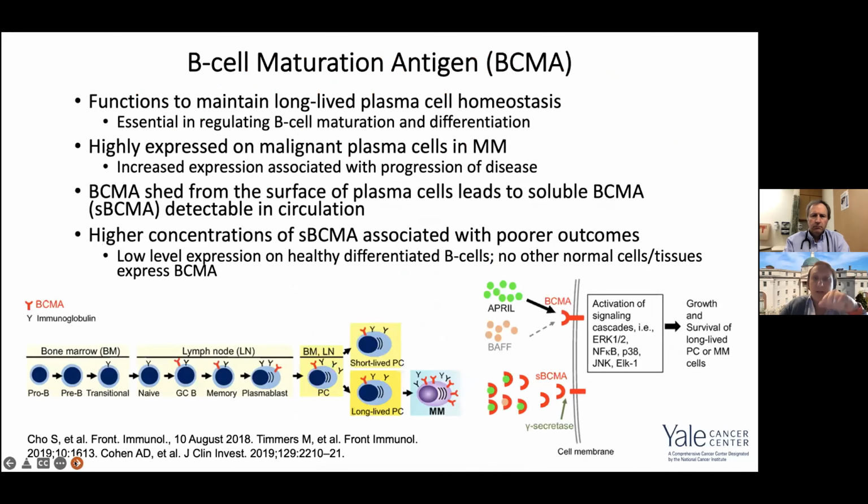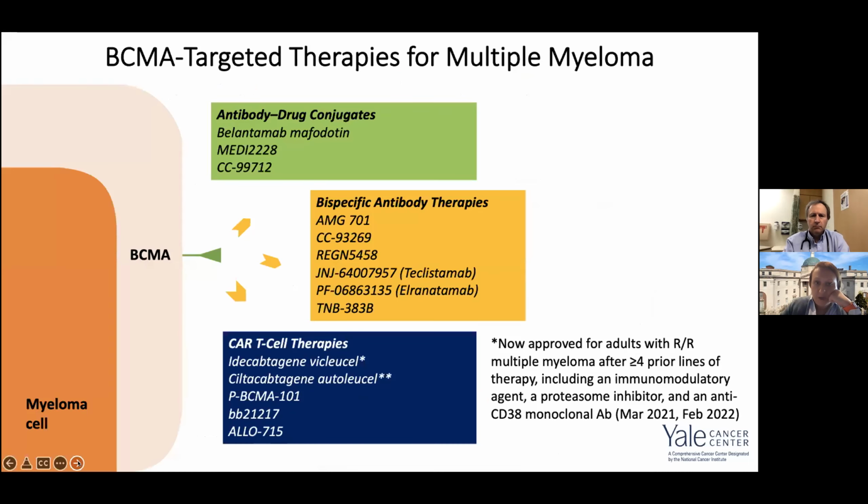Just to shift gears quickly towards multiple myeloma, as you know, BCMA is highly expressed on malignant plasma cells in multiple myeloma, and higher concentrations of soluble BCMA are associated with poor outcomes. That's why this presented a very rational target for therapy. There's a lot of competition in terms of antibody drug conjugates and bispecific antibodies. But with CAR T-cell therapies, the advantage is that hopefully it's a one and done deal if you have a good product, and you don't have to continuously infuse antibodies. Currently, idecabtagene vicleucel and ciltacabtagene autoleucel are both approved in patients who've had 4 lines of therapy, with exposure to an immunomodulatory agent, a proteasome inhibitor, and an anti-CD38 monoclonal antibody like daratumumab.